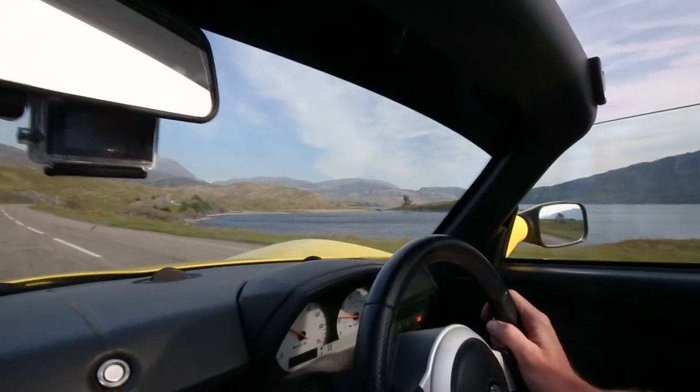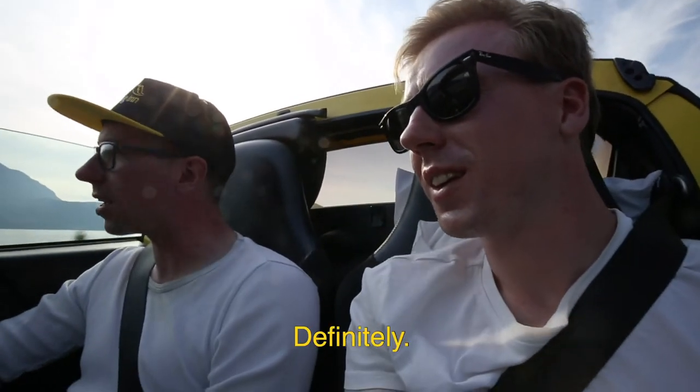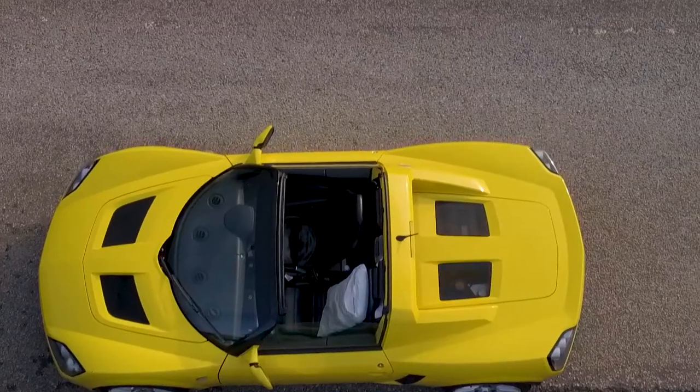Whoa! Castle! I think we can actually get to that. Definitely, it's low tide. Let's go for it. There it is, let's see if we can get to it.